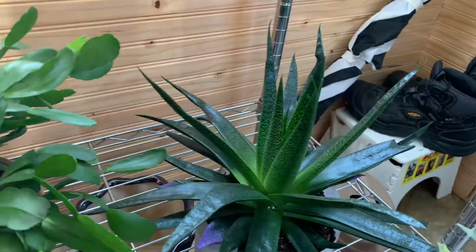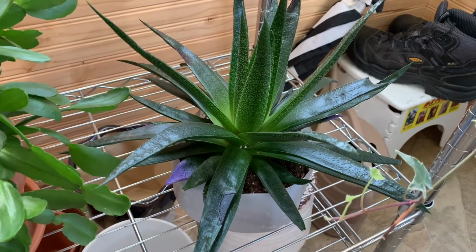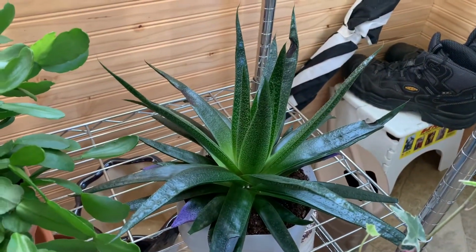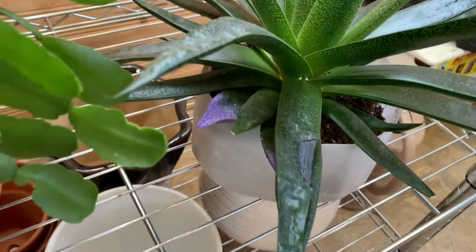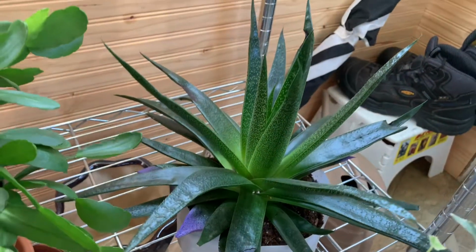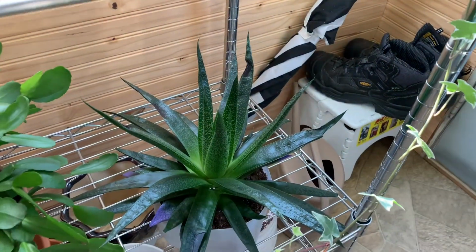And over here is another Haworthia of mine. This one I have had for about 8 years now. This is actually one of those cosmic cactus that you find at Lowe's or at Home Depot that, you know, they come painted. You see the purple there? So this one is about 8 years old and pretty much all of the paint has worn off.